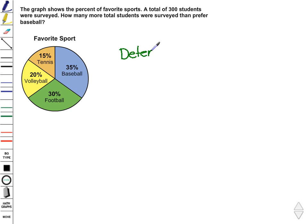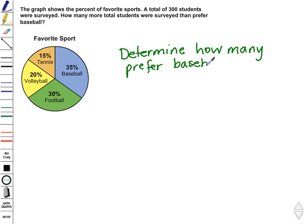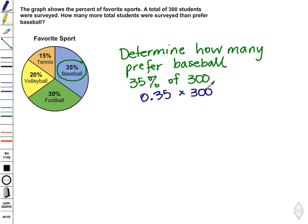First, let's determine how many students prefer baseball. We can see that 35% of the students surveyed prefer baseball. So 35% of the 300 students prefer baseball. In order to find 35% of 300, we'll multiply the decimal form, 0.35 times 300. 35% of 300 is 105. That tells us how many students prefer baseball.